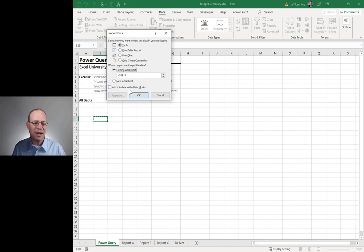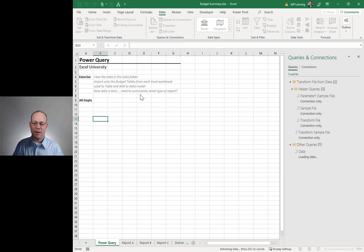And then we also have an option to add this data to the data model. What's that? That means we're going to ultimately prepare some kind of a report, maybe a pivot table, maybe a pivot chart. Maybe we have one table, maybe we have multiple tables, maybe we write some measures. So these are some additional things we're going to discover here. But for now, let's make a mental note that I want to send this to the data model because the data model can be a source for our reports. And we're going to do that next. So for now, I have the table, existing worksheet, add it to the data model, I click OK.